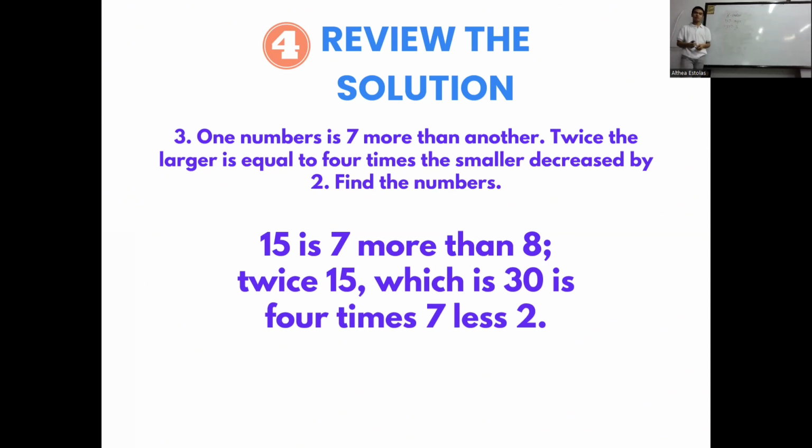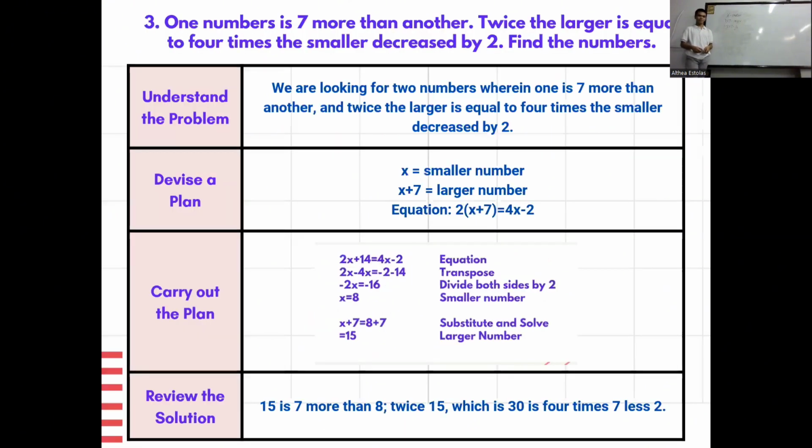We can now review our solution. We all know that 15 is 7 more than 8. If we add 7 plus 8, that will give us 15. And twice 15 is 30. And 4 times 8 is 32. So 32 less 2 is equal to 30. And that tells us that our answer is correct. This is also the simplified view of our application of Polya's approach to problem solving.